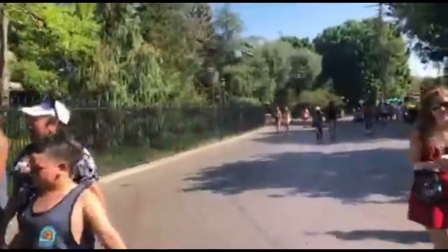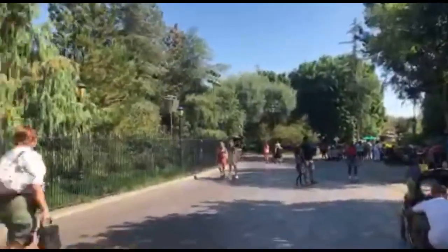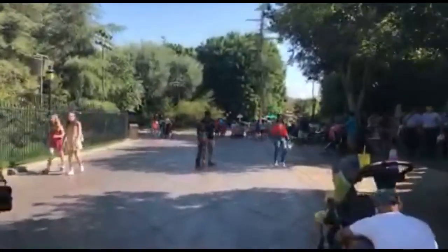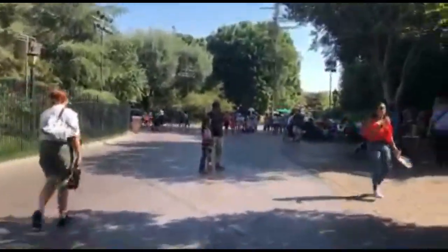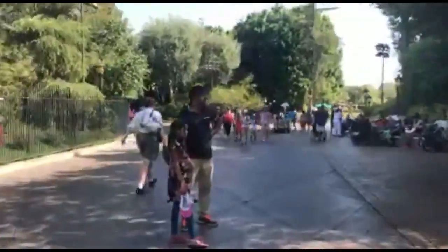This is one of the better areas to walk through. It always seems to be a little bit cooler and less trafficked, except when there's a parade, because this is actually the parade route that goes by It's a Small World, and it comes up through here, and then it goes to the front of the park. We thought Walt's a big park. This is a lot of walking, but it's fun.